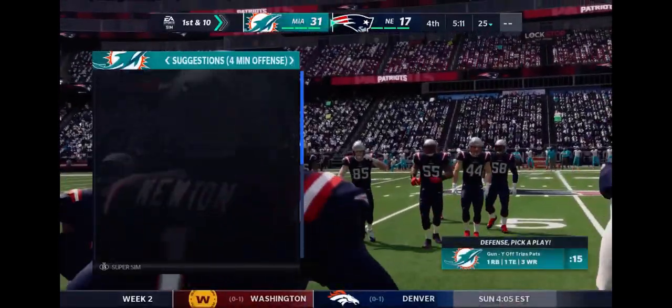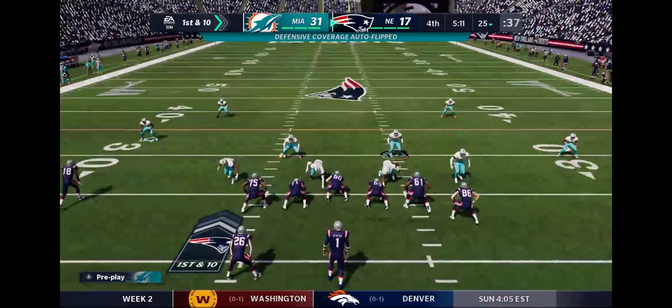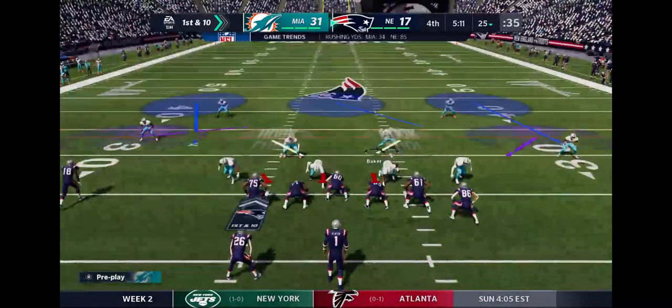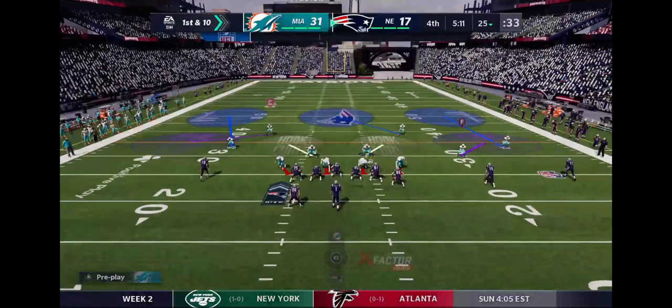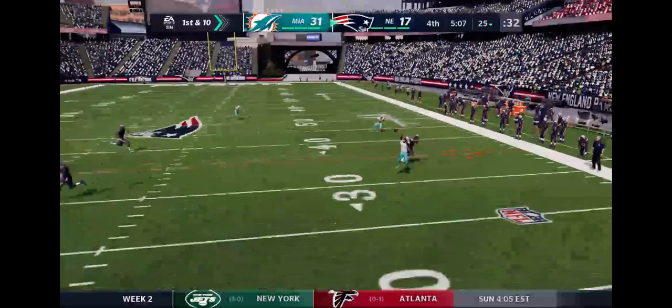Out comes the New England offense to see what they can do this time. And for them, a touchdown their last go-around. Obviously, they'll be hoping to do that again. And when you start plotting for this drive, when you start thinking to yourself, okay, what are we going to do? You don't go away from what you did before because that worked.